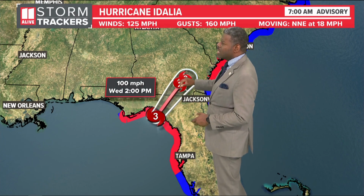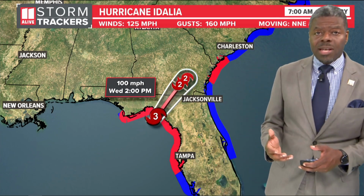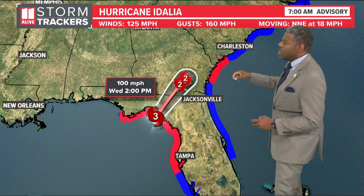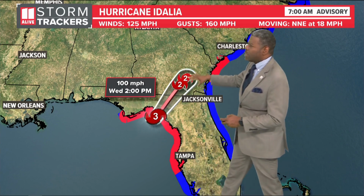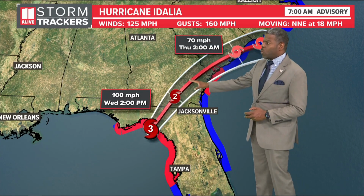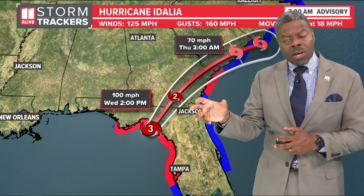the center of circulation gets closer to South Georgia. As a Category 2, possibly again over toward the Valdosta area with winds up to 100 miles per hour. That will continue to slide over toward the northeast, and so not making its way further north toward the Atlanta metro area, but over into parts of Savannah, where those winds could be down to about 75 miles per hour as it gets closer to the South Carolina border.